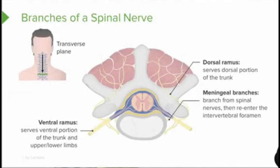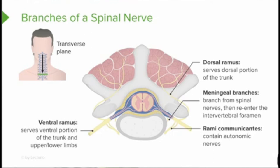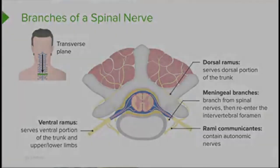Also, we have meningeal branches. These branches from the spinal nerves go from the spinal nerve and then re-enter back to the spinal cord through the intervertebral foramen. These supply the vertebrae, the vertebral ligaments, blood vessels of the spinal cord, and the meninges. And then lastly, for the autonomic nervous system, we have the rami communicantes. These are going to contain our autonomic nerves.